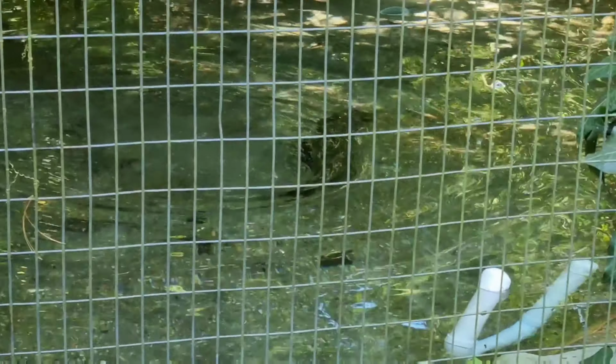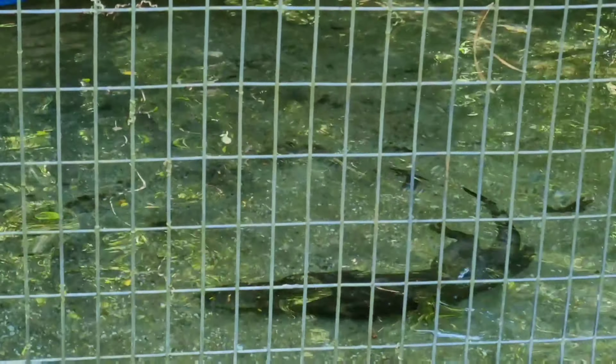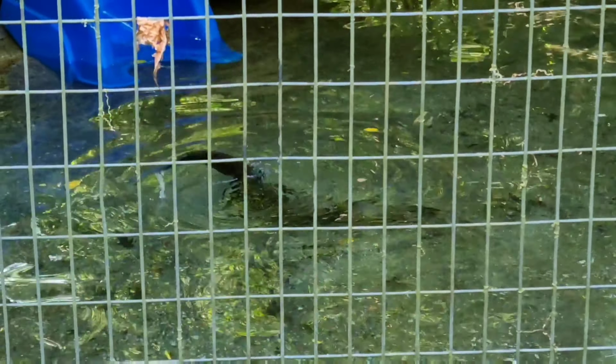It's called a river otter, man. North American river otter. Read the sign. Okay. Boy, that must be cold water.